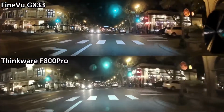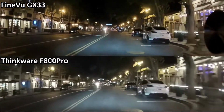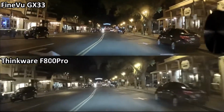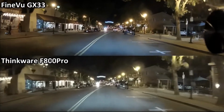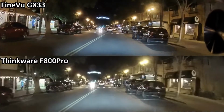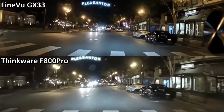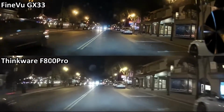Okay, let's take a look at some nighttime footage now. So here we are going through a well-lit, kind of urban downtown area. And on the right side of the street, we have a pretty well lit pathway. On the left, it starts to get a little dark. Immediately, if you look at that Pleasanton sign right there, the FineVu quality of the image is much better.